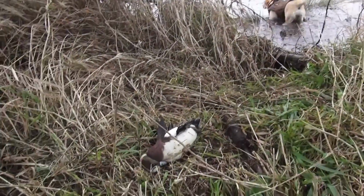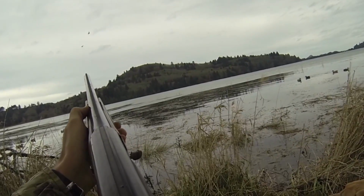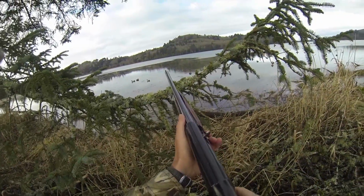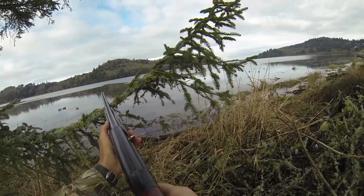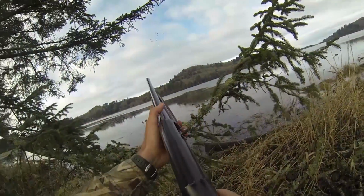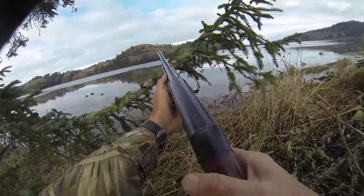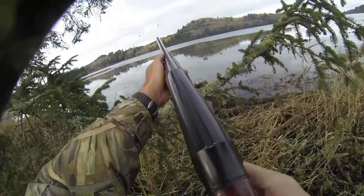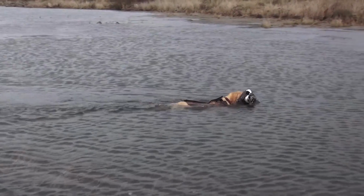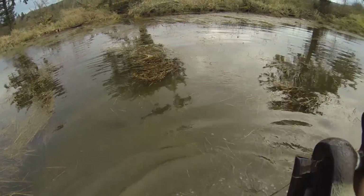This is our first duck for the day. Nice little widgeon. Back. To haul them in.